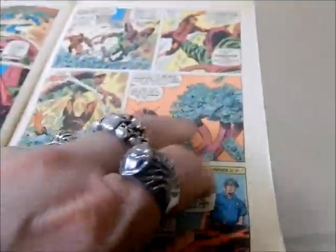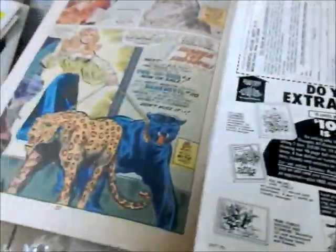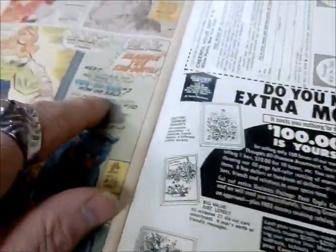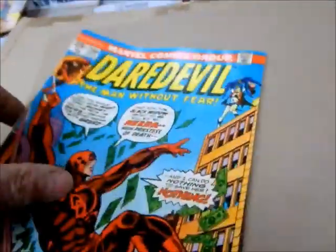And again, you got the Beetle. Man, he's just sucked up a lot of money. And you have in here the return of Shanna the She-Devil. And again, talks to you about the Marvel 2-in-1 that you need to check out.